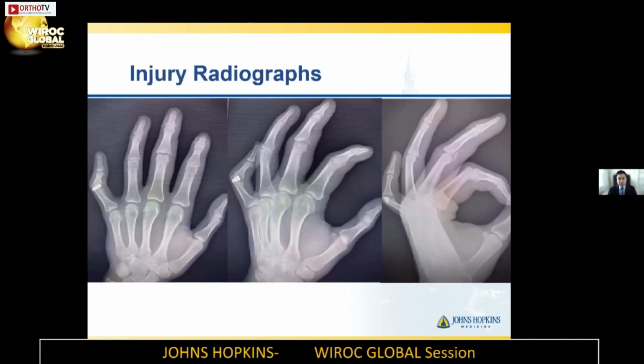His injury radiographs are as shown here. If you focus on the middle finger, he has a middle phalanx base fracture, intra-articular, involving approximately 50% of the articular surface, as well as the classically described pathognomonic dorsal V sign, in line with essentially what is a pilon fracture of the middle phalanx.